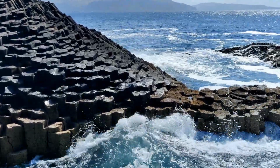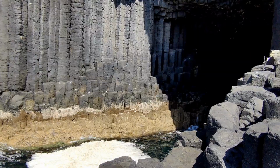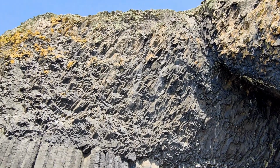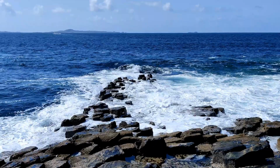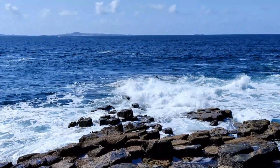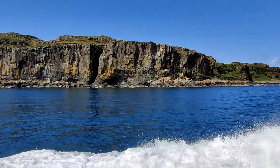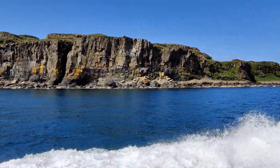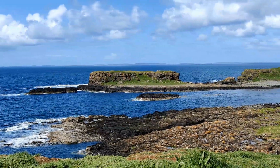It is an amazing natural structure with its towering hexagonal columns of basalt created by ancient lava flows, and a miniature causeway and deep cave, both of which can be accessed at low tide. After the short stop at Fingal's Cave, we finally arrived at the Isle of Lunga, and the scenes that I witnessed 7 years ago reoccurred once more.